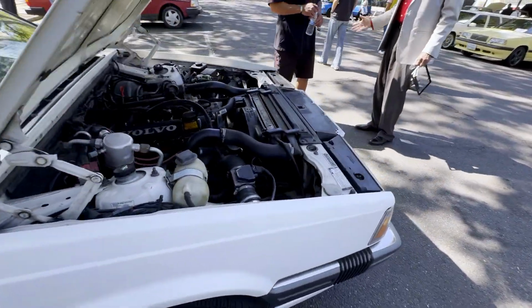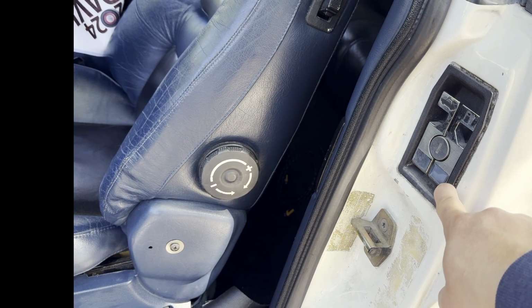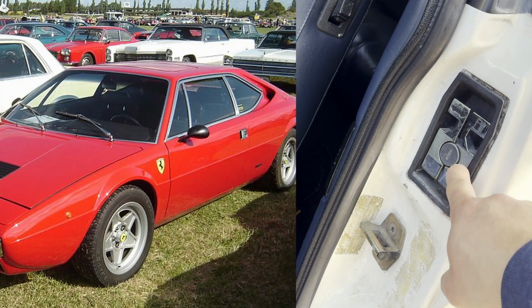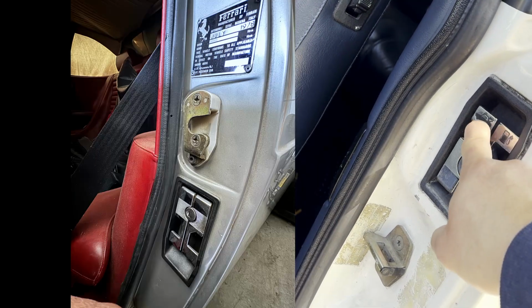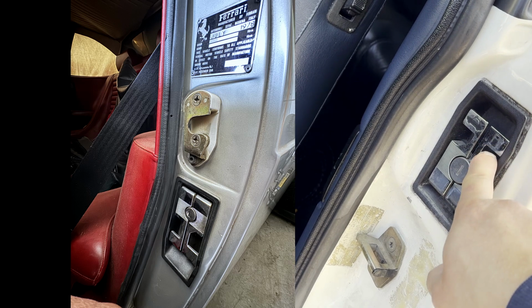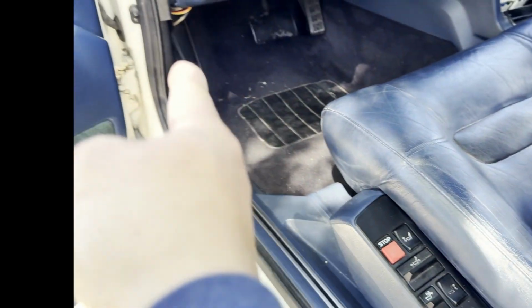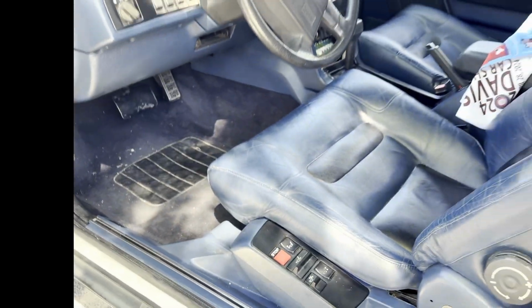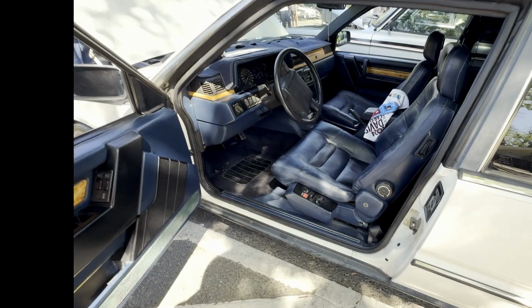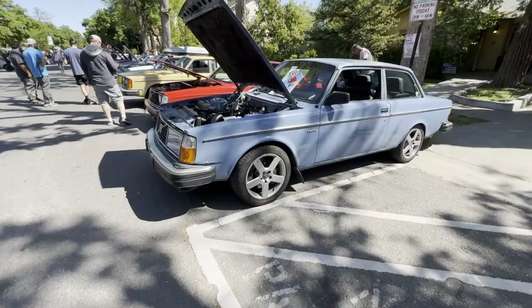So the switch. This I recognize from my friend's Ferrari 308 GT4, which was also designed by Bertone, and it has the same thing. It has these switches that open up either the gas cap or the trunk. And then is your hood under like a latch underneath there? Okay. That's so neat. That's interesting that they brought those designs over from Bertone to the Volvo. That's so cool.